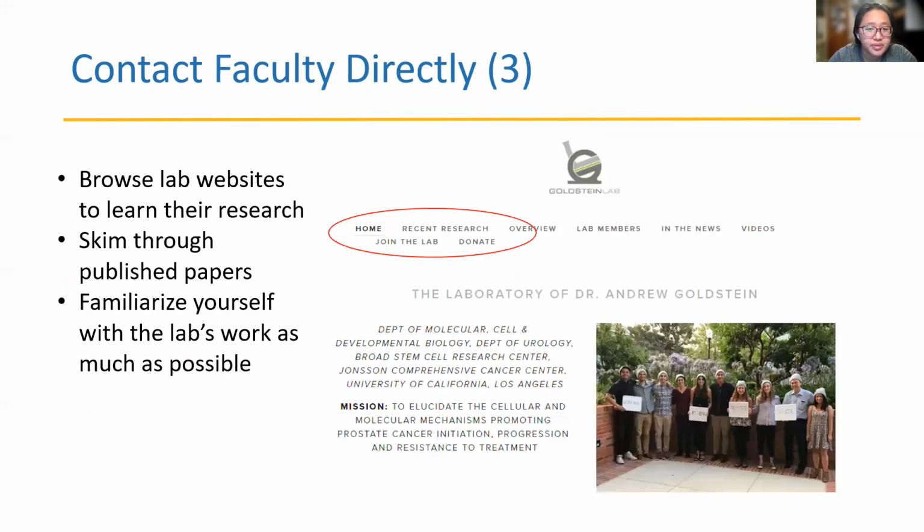Once you're in that lab website, you can learn a lot more about that specific PI and the work that they do. You can click on tabs that might say something like research or published papers to see what work they've previously published. You can look and see whether or not they even have opportunities to join the lab. Like right here, there's one that says who they're looking for, if they have space currently in their lab. And you can skim through some of those published papers.